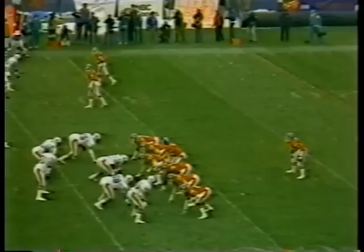Steve Sewell is out of your picture, wide to the left, and Elway's looking for him. Instead, he goes back across to Watson, and a first down at the Miami 49. Paul Langford, 44, with a tackle. A free agent from Temple.